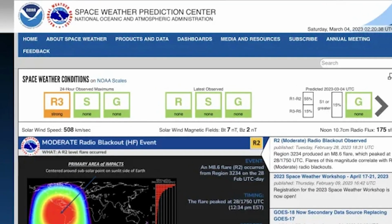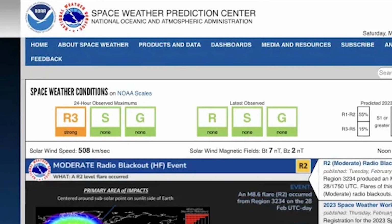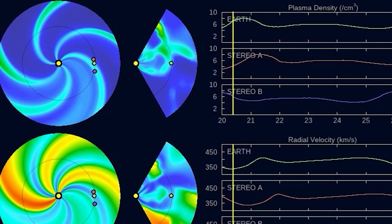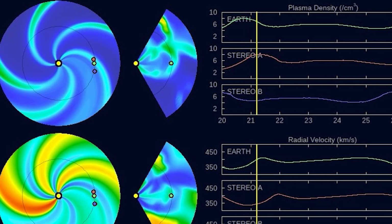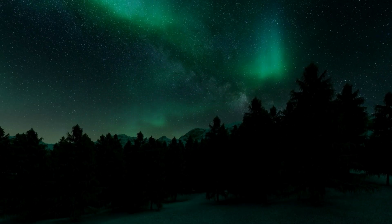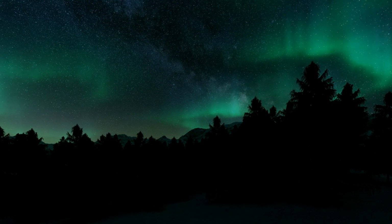For now, let's focus on the current geomagnetic storm warning from NOAA's Space Weather Prediction Center, the official source for space weather alerts and forecasts. According to NOAA, a similar event occurred on September 15, 2023, due to which aurora lights or northern lights were visible in parts of the US and other global regions.